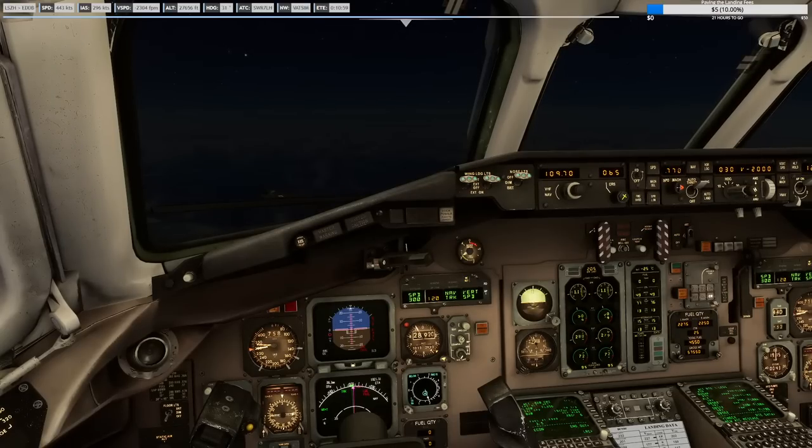Okay, let's get that speed up a little bit more. We'll just keep it at 0.77 until we convert on the 330 knots.